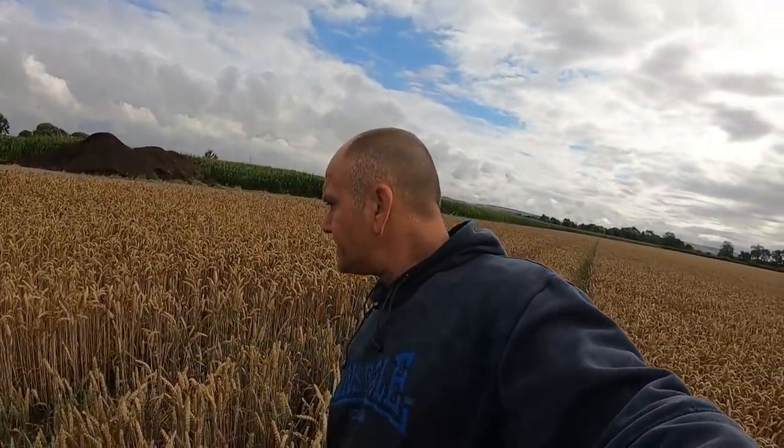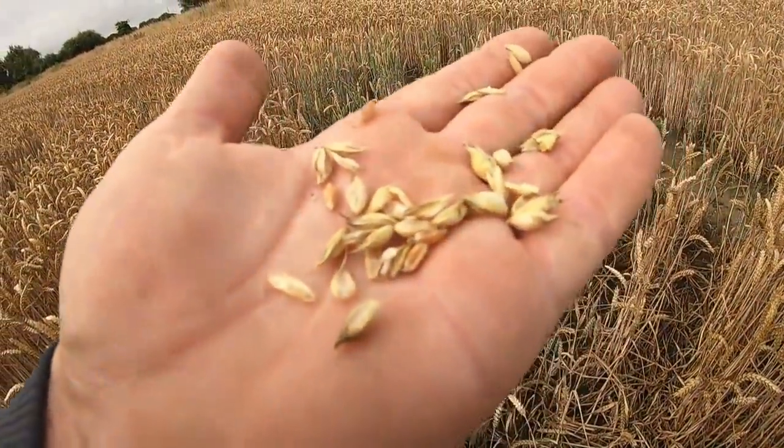God, this is really fit actually. Let me have a look. Rub one out now. God, there isn't a lot in it though, I don't know. It's as though we've had disease. Look at the grain size, it's crap, isn't it?